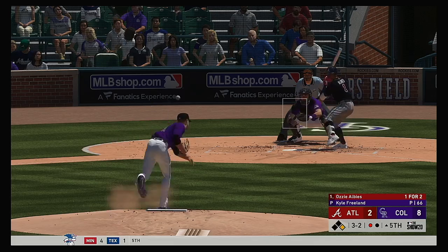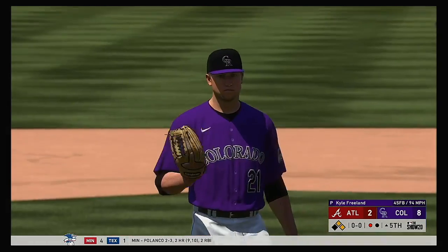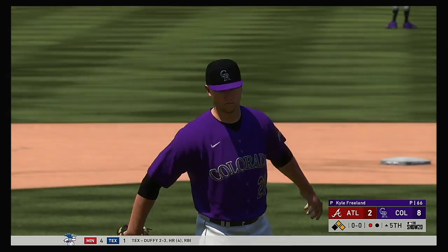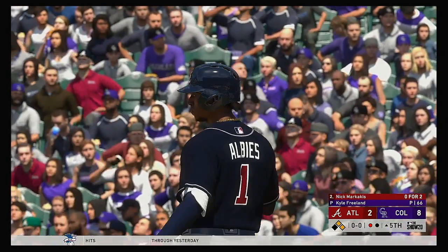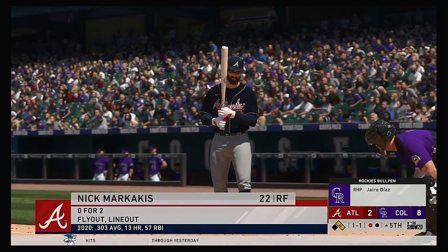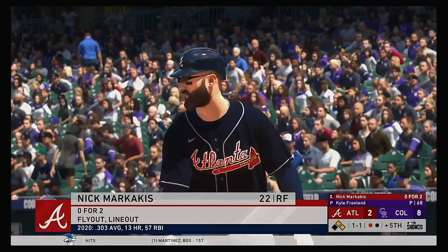The 3-2 pitch. And he lays off here. A nice job. It's ball four. First and second now with one away. And this is the kind of thing that's been happening to him all season long. He'll cruise for a while, hitting his spots, and all of a sudden, the wheels come off and he struggles. We'll see if he can recover here.